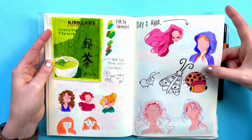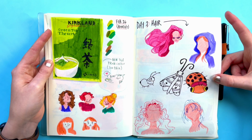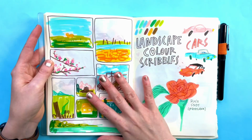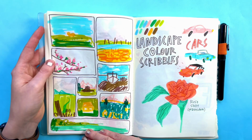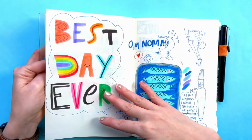This was day 3, which was hair, so I was practicing different hair. It was okay. Not my favorite, but that's alright. And then I think a bunch of time went by. I didn't use this for a while. Or, I don't know, maybe it wasn't that much time yet.